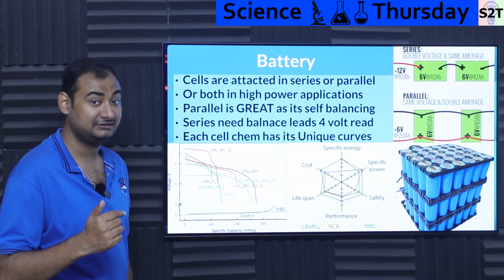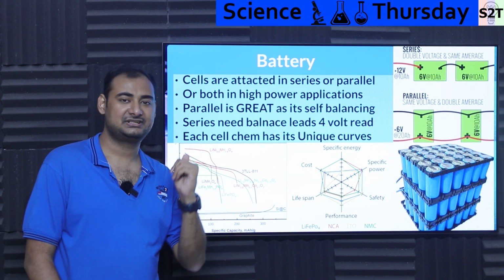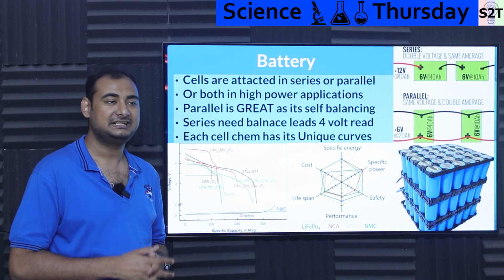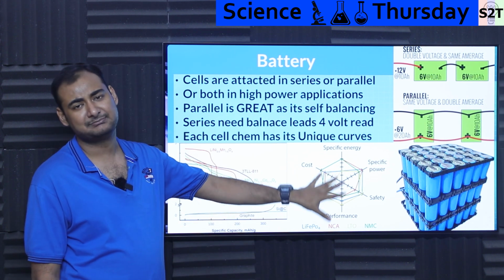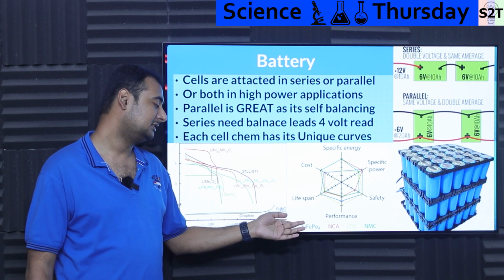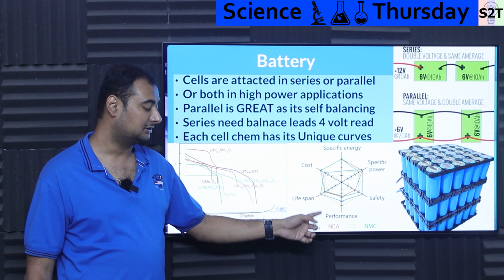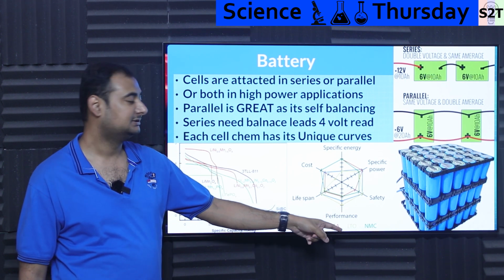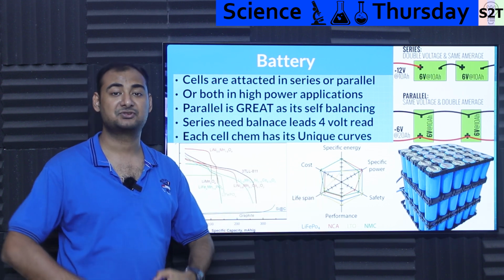You need to study the voltage of each cell. Now, on top of that, each cell chemistry is also unique. For example, while we say lead acid and lithium ion have very different curves, that is true. But inside lithium ion itself, you have multiple chemistries. So this is a very simple graph that people use to show. That is lithium cobalt oxide, lithium iron phosphate, nickel, cobalt, aluminum, then you have lithium titanate oxide, nickel, manganese, cobalt, and you can see you have specific energy, meaning how much capacity it has, and specific power, how much oomph it can have.